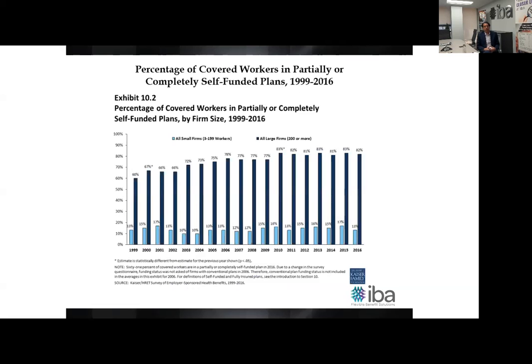This just shows the growth of self-funded health plans through to 2016. If you look at the percentage of workers covered in a partially or completely self-funded health plan, it has grown dramatically. Do remember that the largest employers in the United States are self-funded, so that is one of the reasons you're seeing rates as high as 82% in the penetration of all large firms. But generally, if you're over 200 lives and you are an employer group, there is an 82% chance that you are self-funded. So that is something that talks a little bit about the marketplace.